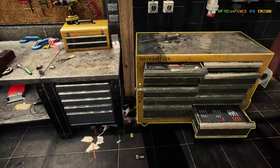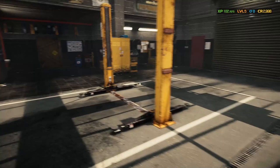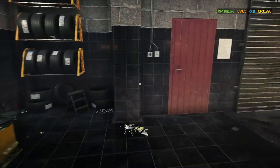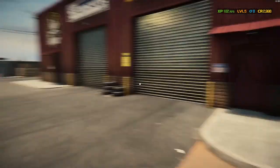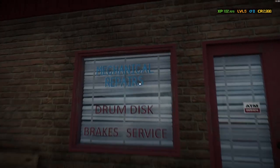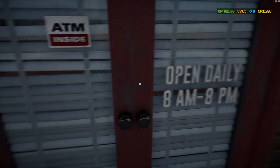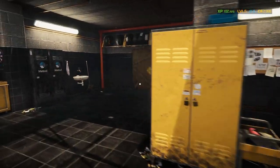Unfortunately, we will not be able to repair any parts. I tried it on these benches, but it doesn't work. Like in CMS 2018, it is what it is. We're gonna need to unlock another side. Another part, basically. Because it says mechanical repairs, drum disc, brake service. It's closed, mister. We do not have access to that. We need to expand this way.